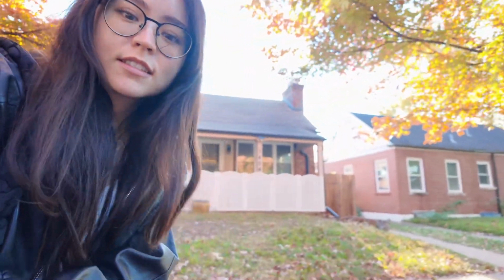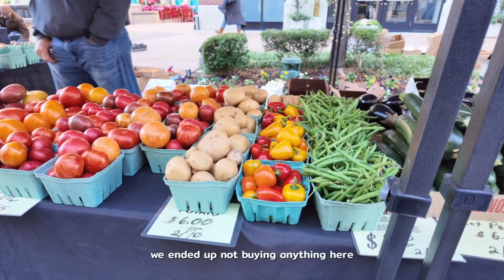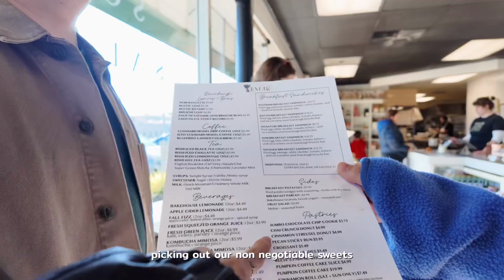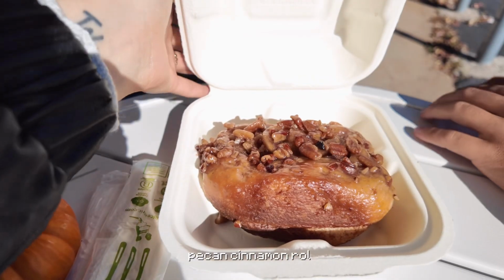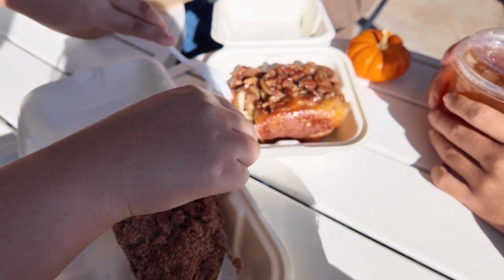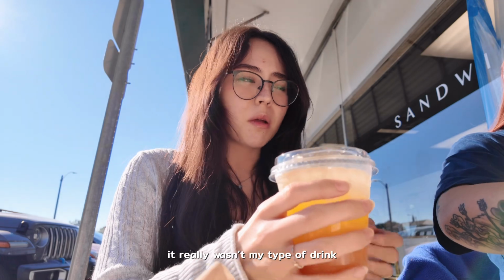Let's see. My camera's like tilted. I want to get some tomatoes. Colorful too, yeah. Chai crunch donut, cinnamon streusel donut. Why is Kevin so good at this? Why am I sucking at it? You got the same one? Yep.